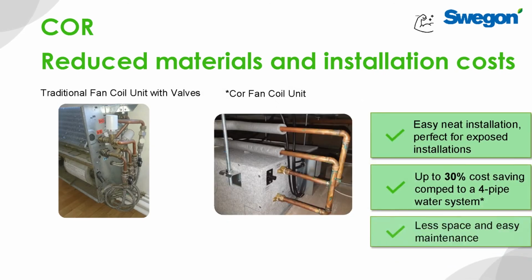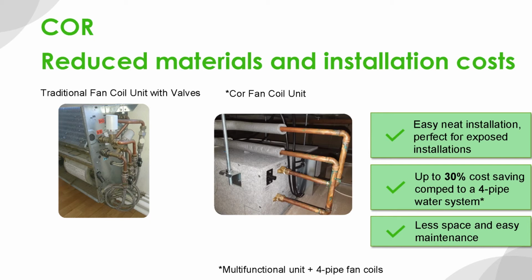From the photos, you can see the 2 different fan coil unit installations. The first is the 4-pipe being complex and messy, but with the use of the core, site work is reduced. There are less joints and no valves on the fan coil as seen in the second photo. The units take up less space, maintenance is external to the space, and for exposed installation it is a much neater solution. All that supported by a 30% installation cost saving over a traditional 4-pipe system.